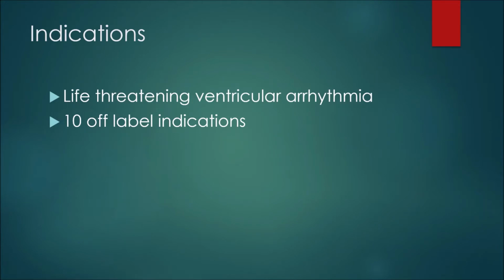In terms of indications or reasons we would prescribe this medication to a patient, we would mainly see it used in the treatment of life-threatening ventricular arrhythmia. And just note here, there are also 10 off-label indications that you may see it used for as well.